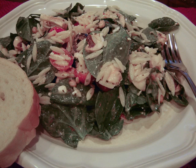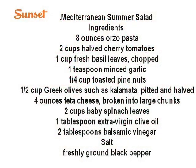And tonight I did something new. I added some chopped mushrooms. Oh, yum!